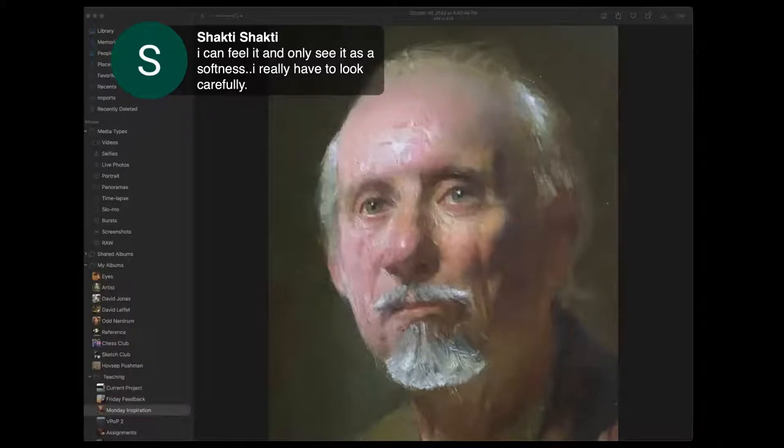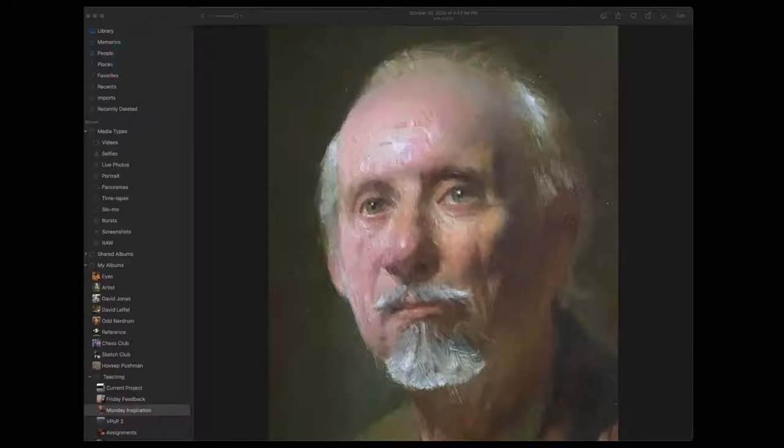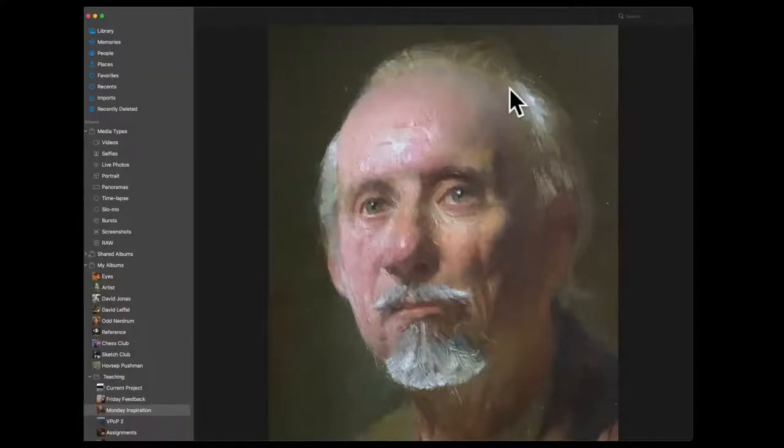Yeah, so I can feel it and only see it as a softness. That's exactly right. I really have to look carefully. Yeah, this is what happened when I went down to the Autry to look at that still life of Lafell's. And I got so frustrated because I couldn't. Because what are we doing? I'm asking you to focus where he's taken focus away from. And that's why it's so hard to see.